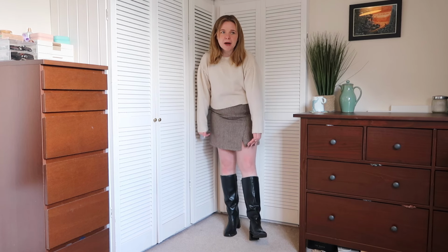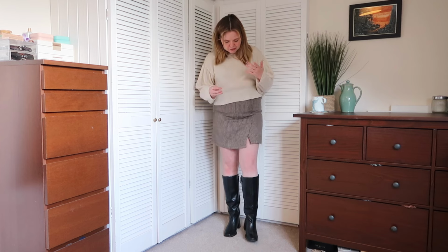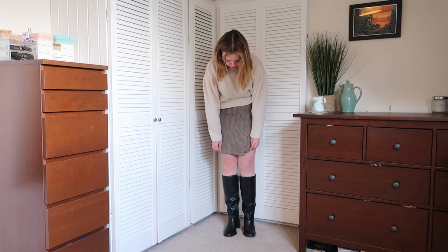Number one, I do think I would actually add a tight. I think what's throwing me off is it's a mini skirt and knee-high boot, and I think if the skirt was a little bit longer, it wouldn't look as vampy as I think it does, if you know what I mean. There would be less leg on show. But we're going to style it and just go with it and see how we get on.